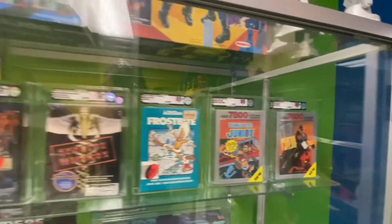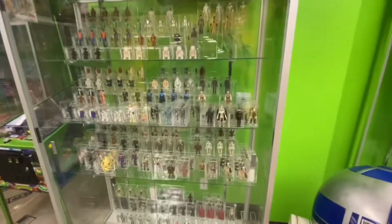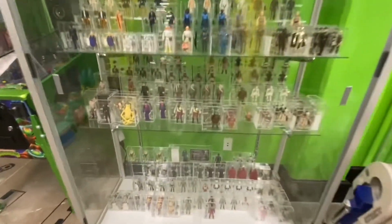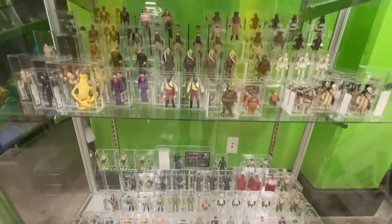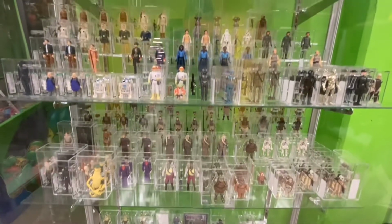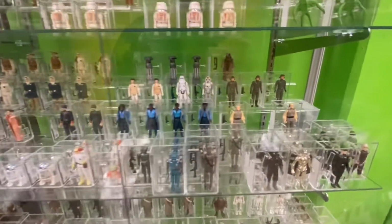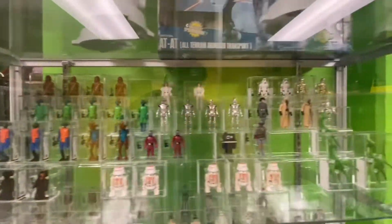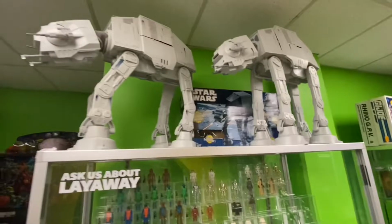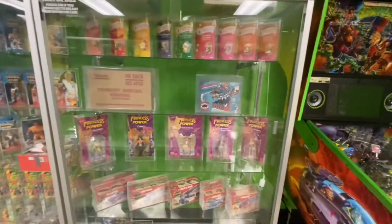Here's some graded Nintendo games. I love the glove they have there. I never used it as a kid, but I've heard some cool things about it. Let me know in the comments if you guys have used that glove. Here's some loose Kenner Star Wars figures from A New Hope, Empire Strikes Back, and Return of the Jedi. Not sure how much these go for on the aftermarket, and I don't have any personally, but I'm sure they fetch a pretty penny.